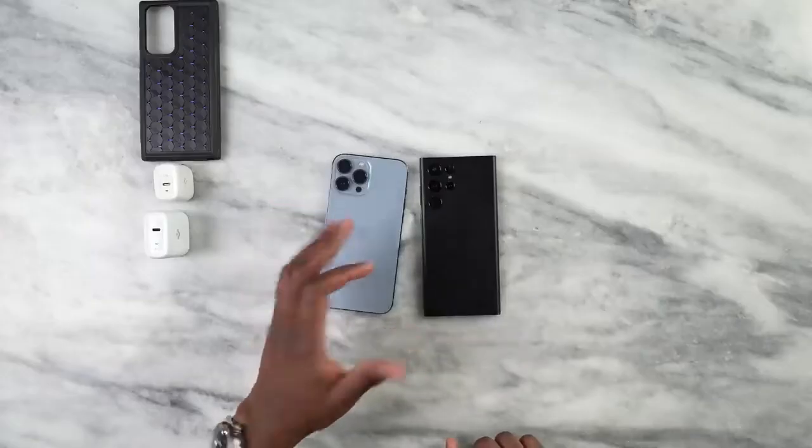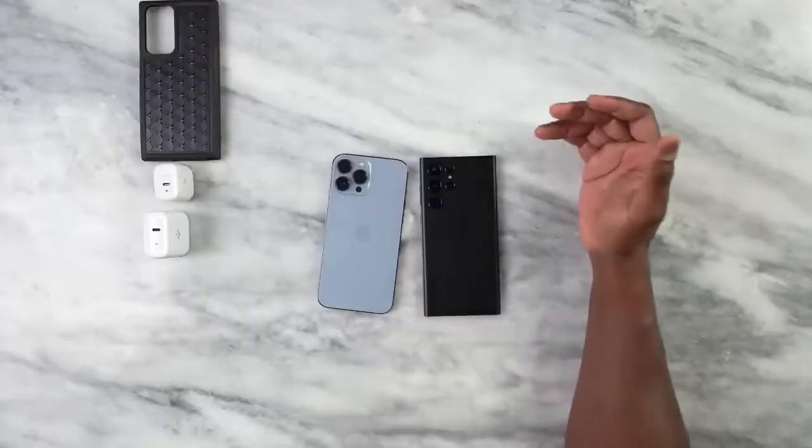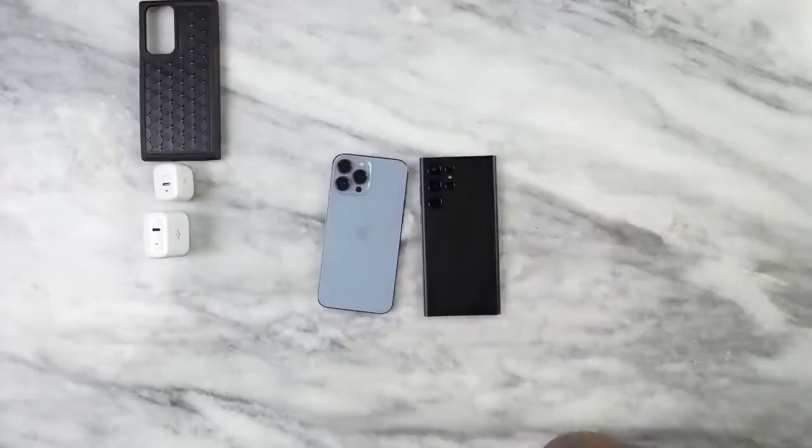In terms of battery, you're looking at a 5,000 milliamp with the Galaxy and about 4325 on the iPhone 13 Pro Max. Yeah, it's kind of an odd number there, but that doesn't hold them back in terms of battery usage, and we'll get to the battery in a second. But let's get back to the cameras, right?